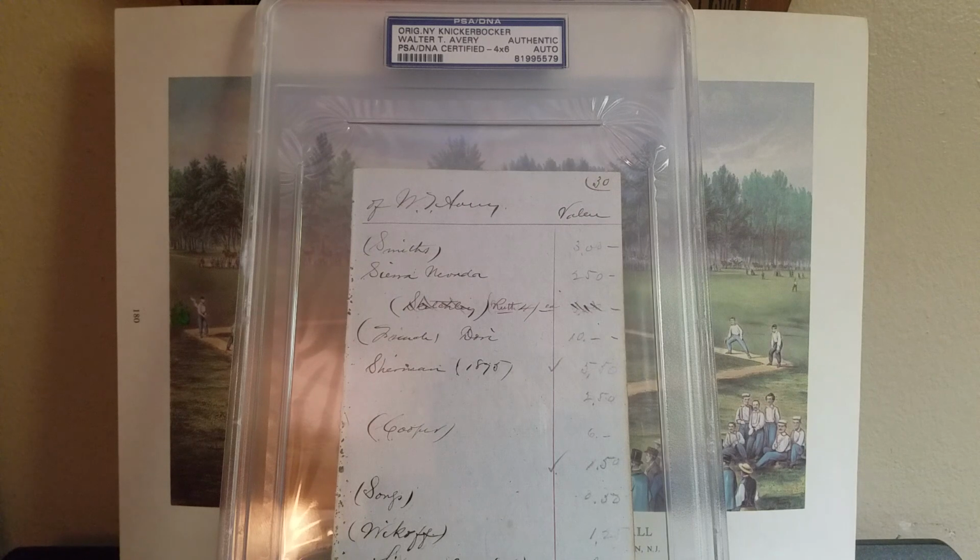So long story short, I put the bid in with about 20 seconds left, and I ended up getting this for $220, which I was elated. I was so happy because I wanted this signature, because I live in New York. I've lived here my whole life. Big fan of New York, big Yankee fan and everything.